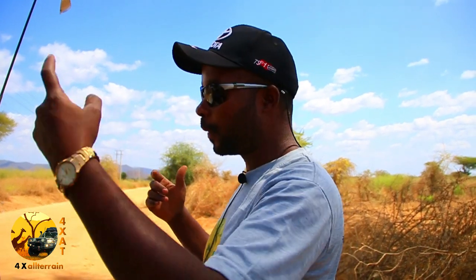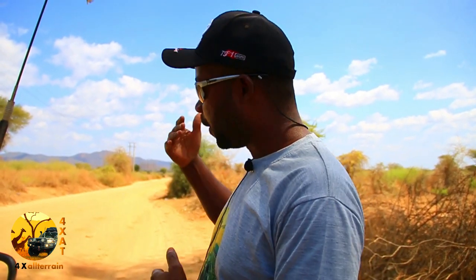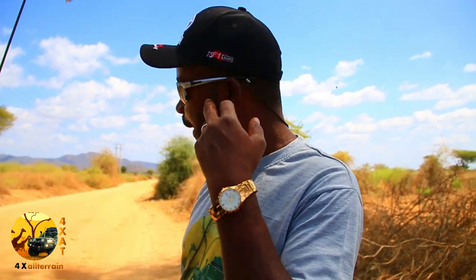This road here, as you said, connects the north to central and the north to the eastern part of the country. And this is the road which leads us to Mandera, which is bordered with Somaliland. And here we are right now.